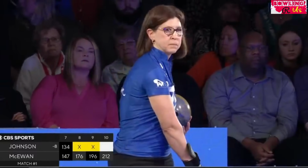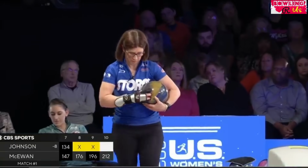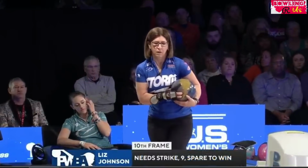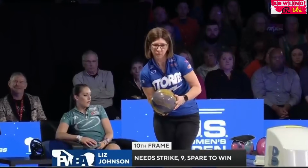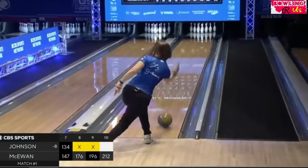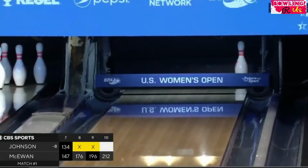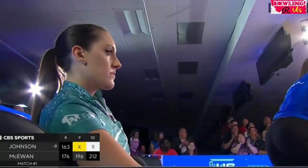Yep. Fourth seed here. Been here so many times with 6 U.S. Opens. Strike 9 spare to advance. Can the legend do it again? Right lane? No. 10 pin. And McEwan on the bench will advance.